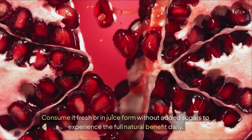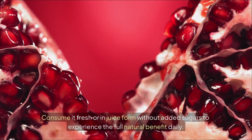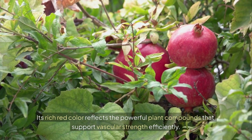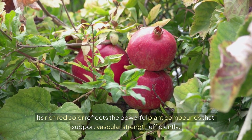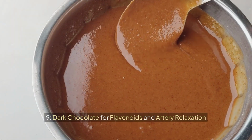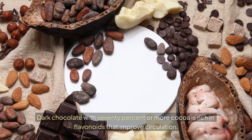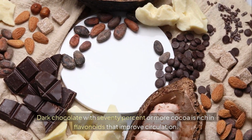Consume it fresh or in juice form without added sugars to experience the full natural benefit daily. Its rich red color reflects the powerful plant compounds that support vascular strength efficiently. 9. Dark chocolate for flavonoids and artery relaxation. Dark chocolate with 70% or more cocoa is rich in flavonoids that improve circulation.